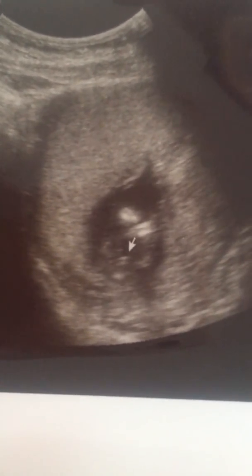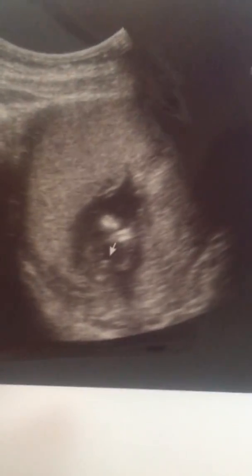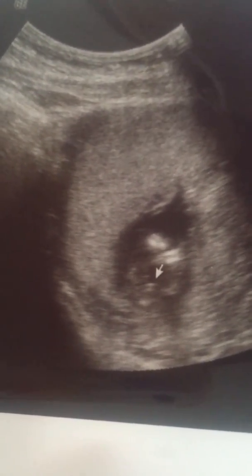Yay! It's a boy, though. This isn't the best picture, because when we saw, baby flashed us for like 5 or 6 seconds, and we saw very clearly. Then as you could see, the baby started to cross its legs again. So we just got a really quick picture, but we saw it very, very clearly. So yes, baby is a boy.